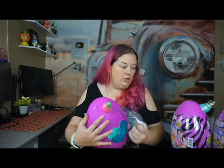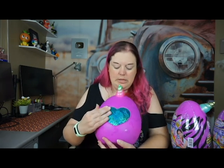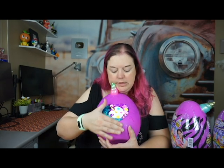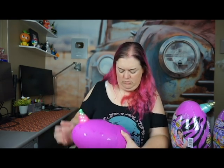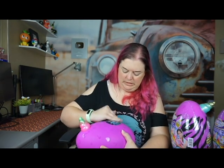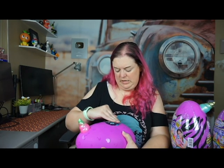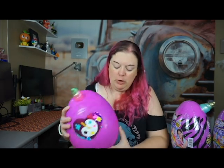So if I recall correctly, when it came to these, the first surprise was here on the front. And it's these sequins that you go like this, and it reveals something to you. So that's kind of fun. I'm trying to see. It almost looks like it's a unicorn paint palette. Not quite sure. So we're gonna open this up.